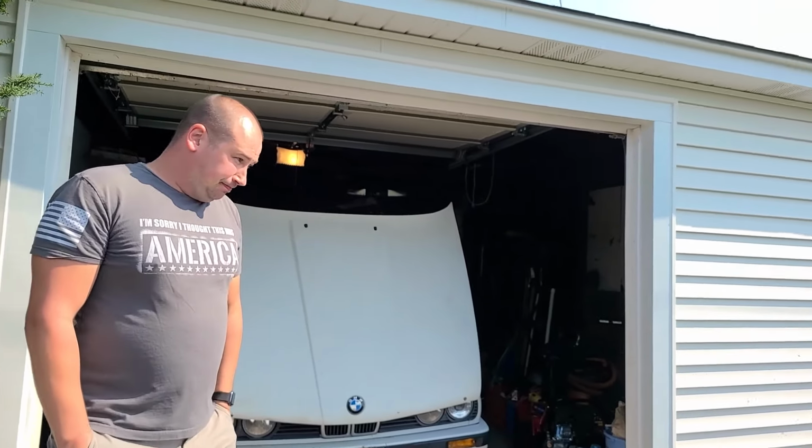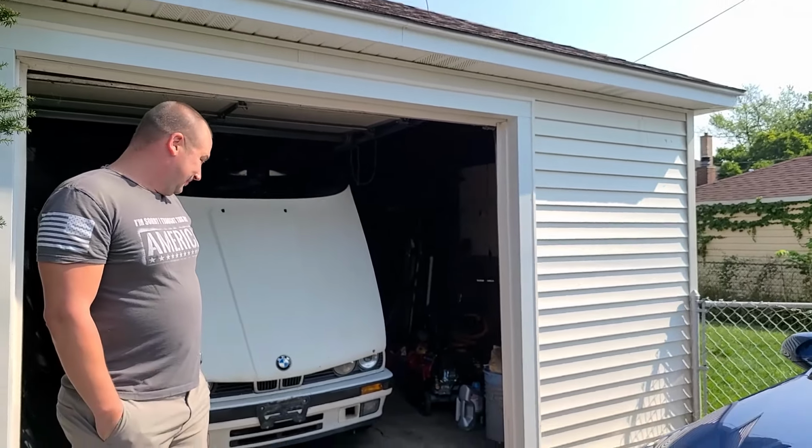What color is it? It is Avus Blue. It's really rare, right? And it's an individual color, so it's a special order. Probably 100 of them made for the U.S., I think. Well, I could see why you need the garage space.